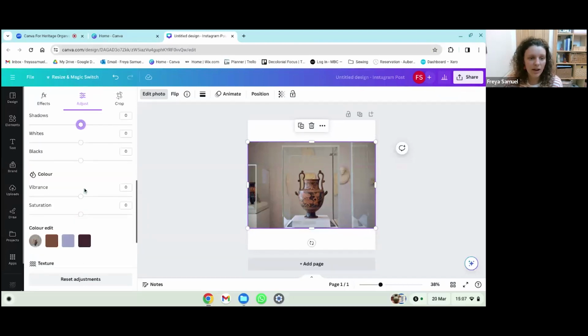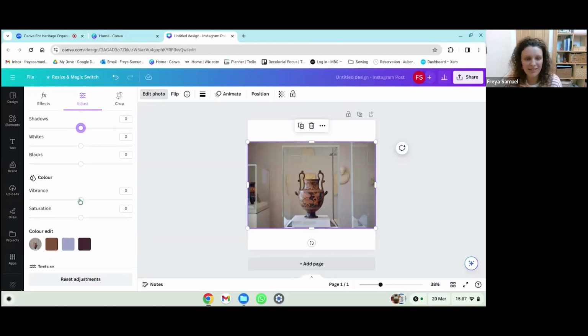Colour can be quite an interesting one to use. The vibrance is, well, it's the vibrance. So as you up it, you've got a really nice strong orange there. It looks quite nice, quite warm, but maybe a little bit unrealistic. And saturation, you can lower the saturation. That's a really nice way to make a black and white image as a really quick effect. It's just removing any color saturation.